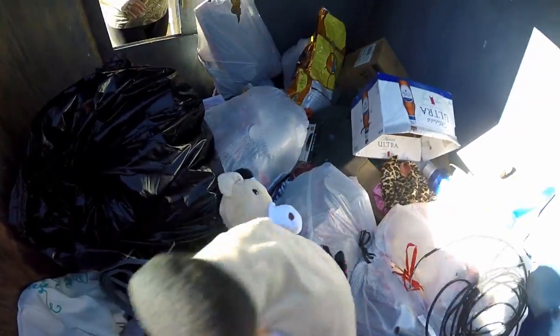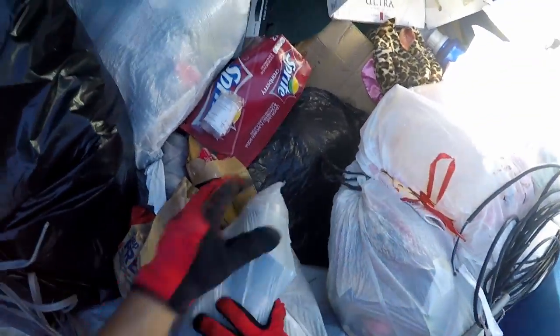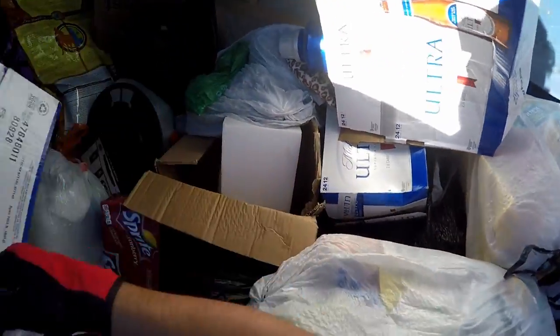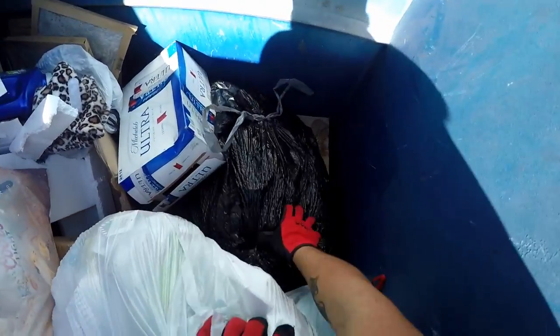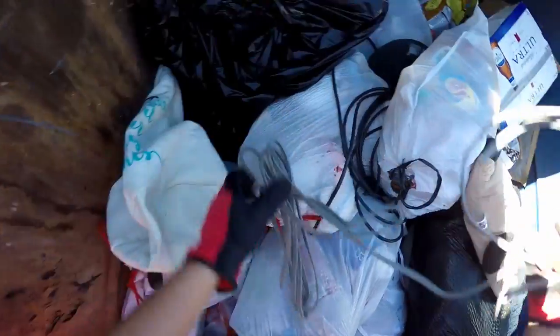toy thing? This? Pillow pet. Yeah. There's something, what's that? This. It's like a bag of some kind. Oh, thought that was full of the wire. I think they're probably part of this one. Alright. Wire. I think that was all of it.